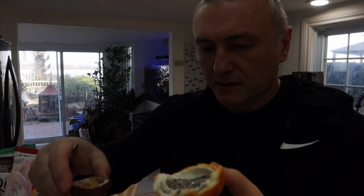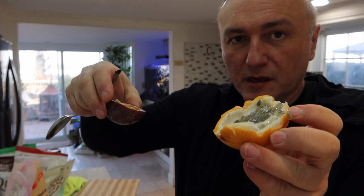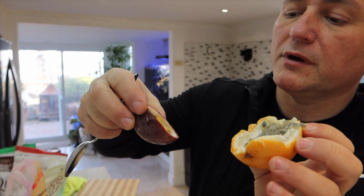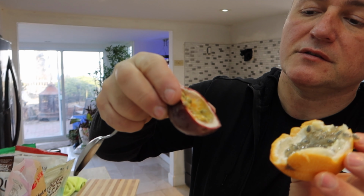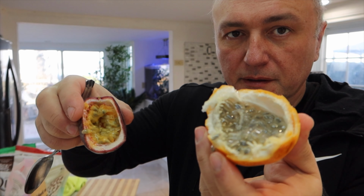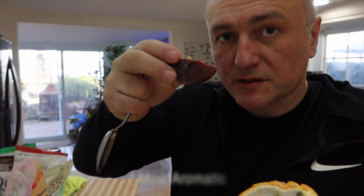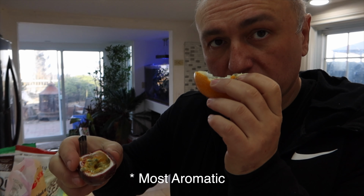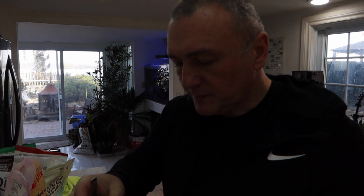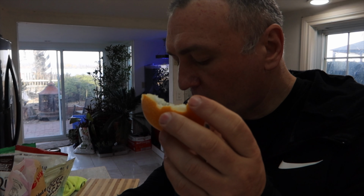This one basically has no sweetness, whereas this one's very sweet. Okay? So just in comparison, this is a lot more yellow with sort of smaller seeds. The seeds are bigger here, but the color is different. The color is more gelatinous. The smell, this is a stronger smell. There's really not that much of a smell here. Very nice.